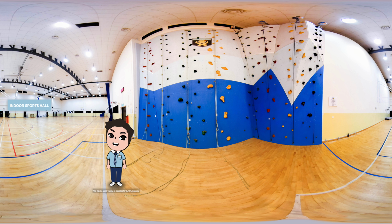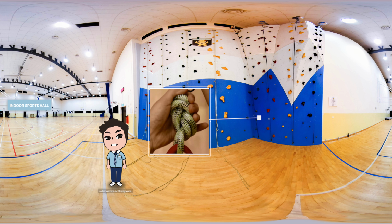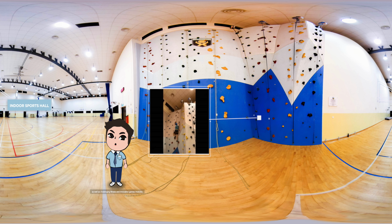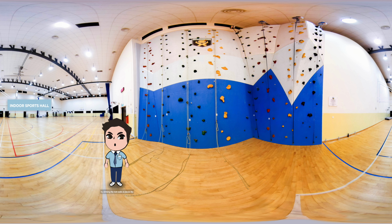We have a large variety of modules for our PE lessons. This rock wall stretches our individual limits and complements our PE program, which has a spread of 7 different games, as well as challenging fitness and innovative games modules. The possibilities are endless. In fact, a number of us have gone on to try climbing the rock walls at places like Climb Central and the Rock School. If not for what we have experienced here, we will never discover our love for climbing.